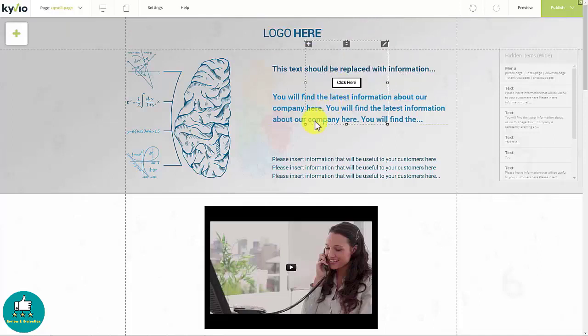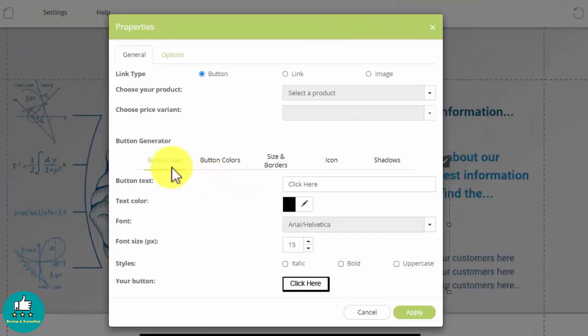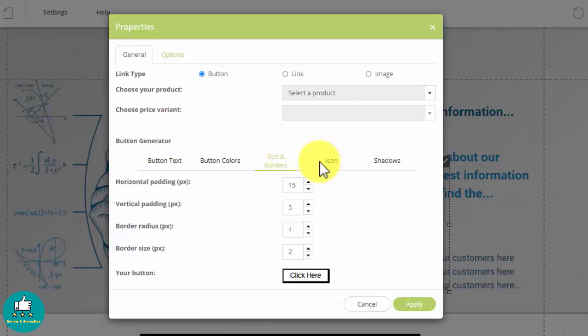So if I choose the buy button, it places the buy button right here, right? It gives me the option to place it anywhere. Let's say I want to put it right here. Okay, that's in place. I can go and edit it, and then I can go to properties and customize it as I want. I can choose button text, button color, size and borders, icon, shadows, any of those things.